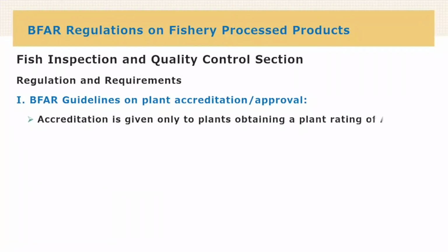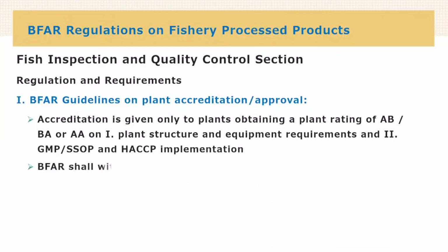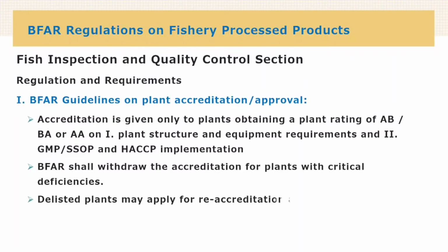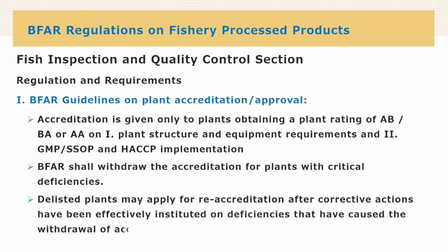Accreditation is given only to plants obtaining a plant rating of AB, BA, or AA on 1, plant structure and equipment requirements, and 2, GMP or SSOP and HACCP implementation. BFAR shall withdraw the accreditation for plants with critical deficiencies. The listed plants may apply for reaccreditation after corrective actions have been effectively instituted on deficiencies that have caused the withdrawal of accreditation.